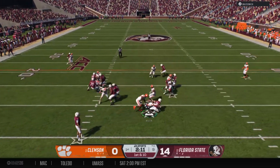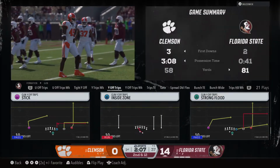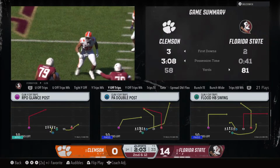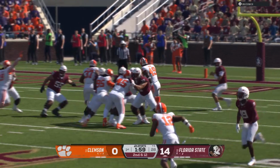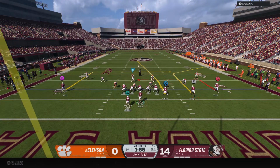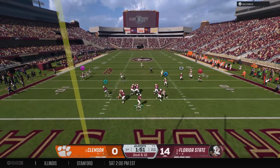From the shotgun, it's a handoff. Slams right into a wall. They've got him for a loss. Well, they don't block the defensive end, who shows some quickness, Kirk, getting around the edge that time. Yeah, this guy's usually getting around the edge to put pressure on the quarterback, but he reminds everybody here that he's a complete package. Not only can he pressure the quarterback, but he is also very talented and shows you the physicality he has against the run as well.